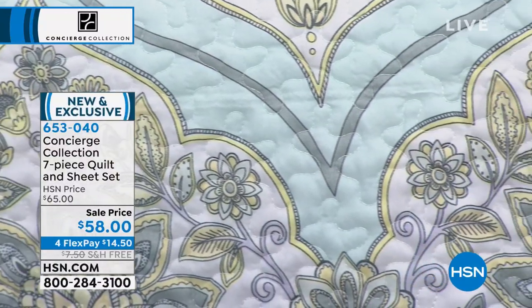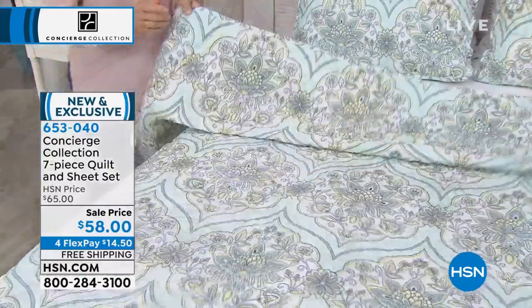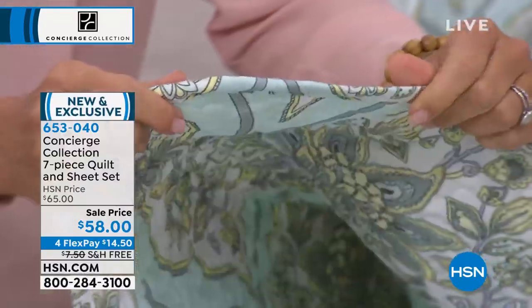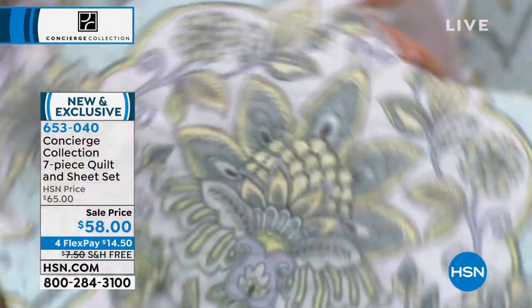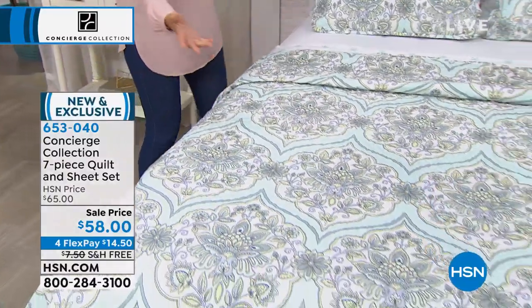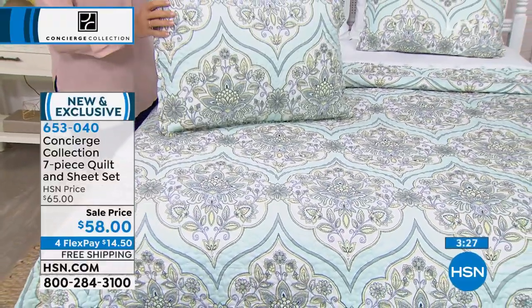This is the pastel, and I want you to see it's very lightweight. This is a quilt, so it has a little bit of light hypoallergenic fiber fill inside. Wow. But this isn't heavy or stiff, so you can use this right now. You can layer with this in the fall and just pull out maybe some warmer tones with your other accent pieces, or fold it over the end of the bed. And we note that it is fully reversible, but look at the shams too.